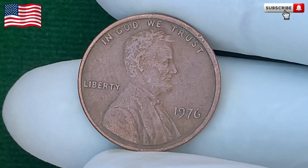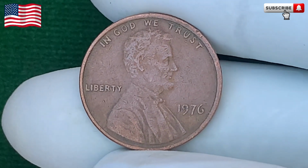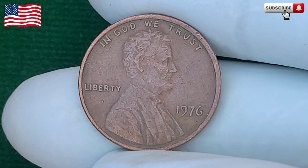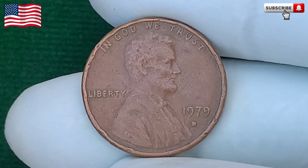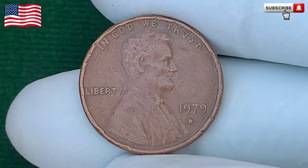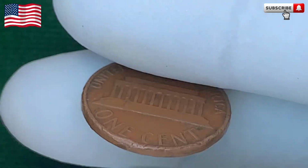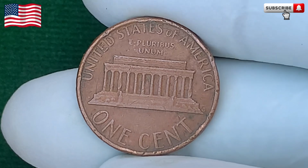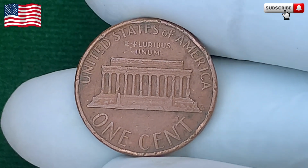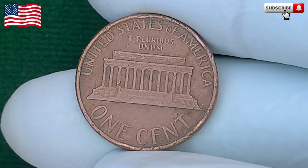If you've been holding onto your coins for years, now is the time to take a closer look and see if you've got one of these hidden treasures. Today, we're focusing on a coin that's often overlooked, but could be worth much more than its face value. If you've ever wondered about the value of your old pennies, then you'll definitely want to pay attention to today's video. We're diving deep into the 1979 Lincoln penny, a coin that might be sitting in your collection or even in your change jar right now, waiting to surprise you with its potential worth.